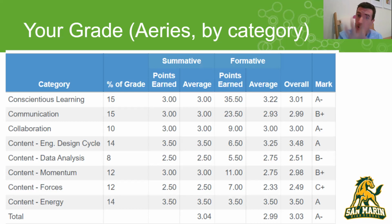Okay, so you can look at this and really see which areas do you want to keep working on. This student would probably focus on data analysis and forces. Which areas did you really crush? This student did great in engineering design cycle and in energy. Each of these areas, you had the opportunity to earn up to a 4, a level 4, and there were students who earned a level 4 in each of these areas. Although I'm not sure if there's any student that earned a 4 in every single one of these areas, because they're diverse skills and we're all working on something.